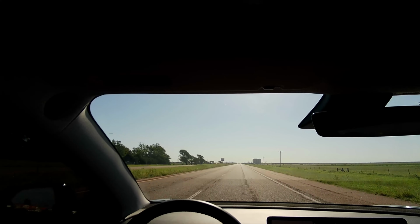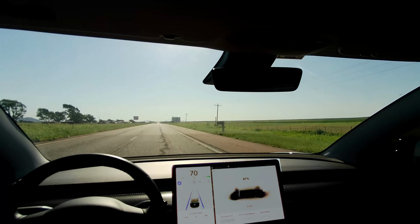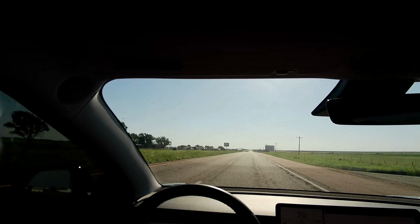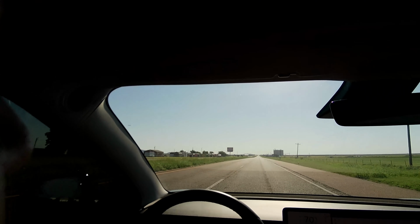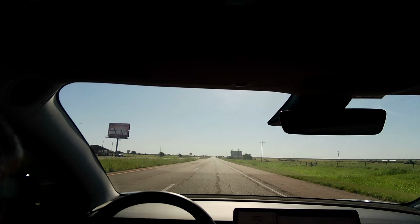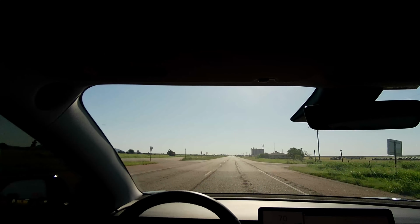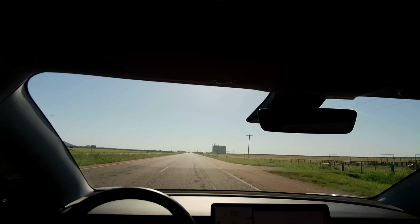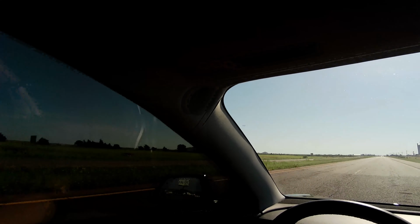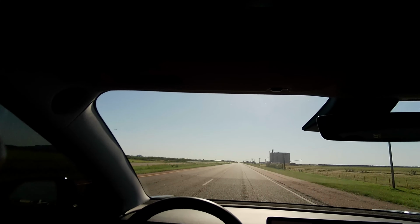I always start my trip at 90%, and I'm at 87% right now. So at the end I'll give you some charging statistics, and I'll let you know exactly how many watt hours we used, how many kilowatt hours, and how much it cost me to refuel. I'm gonna put it in fast forward now, and I'll see y'all on the other side.